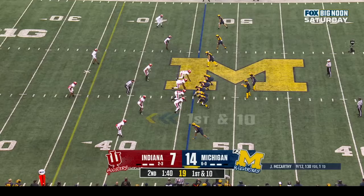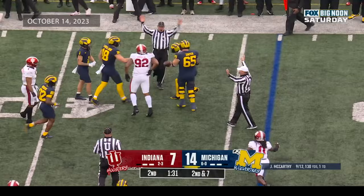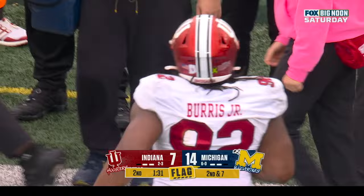McCarthy sprinting out of the pocket. And McCarthy will skip forward and gain 3 yards. Flag on the play, Marcus Burris Jr. Little rough stuff at the end. And just no need for it.